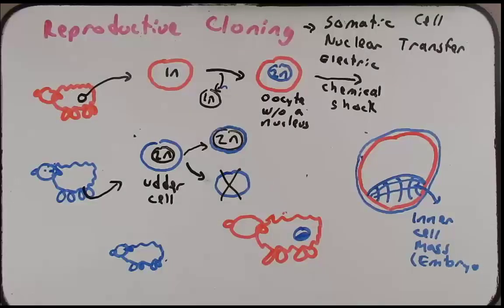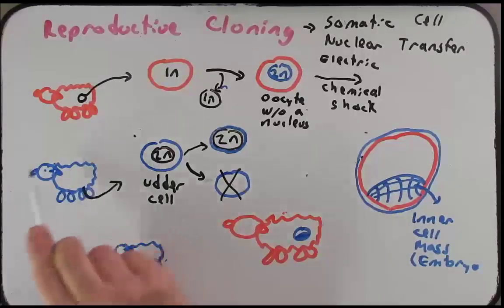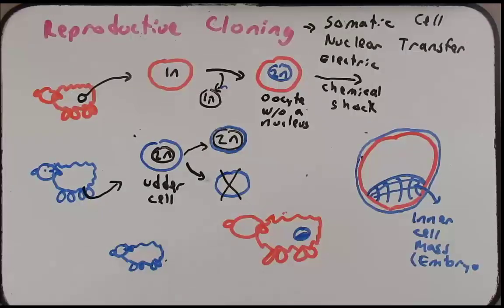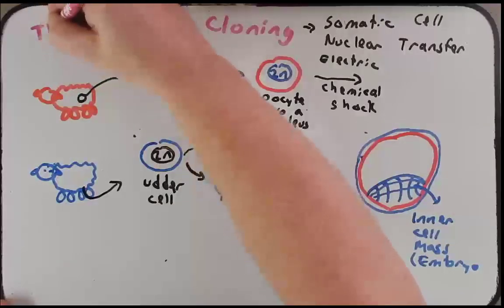Now, some things I want you to keep in mind. The reason this was so unusual and such a landmark study was that they used, or they could have used, any cell from this sheep. They didn't use reproductive cells, just any old cell from this sheep to carry out this process. So what is therapeutic cloning? Well, remember I said therapeutic cloning is not the purpose of making cloned organisms, but rather a clinical purpose. So let's consider therapeutic cloning here.